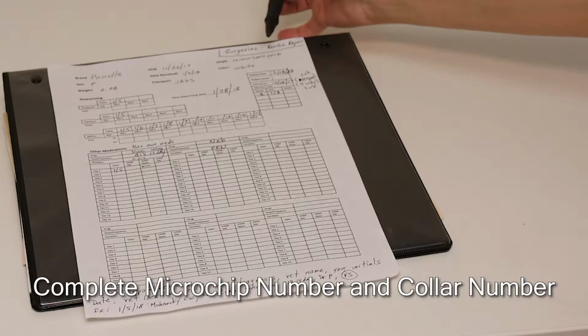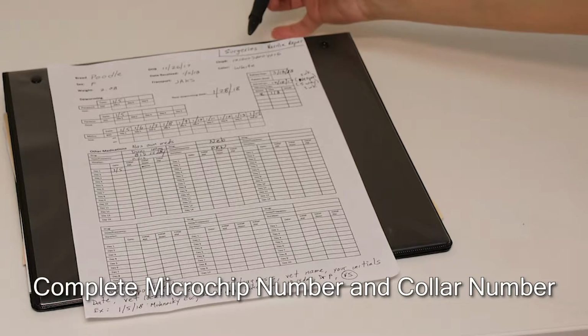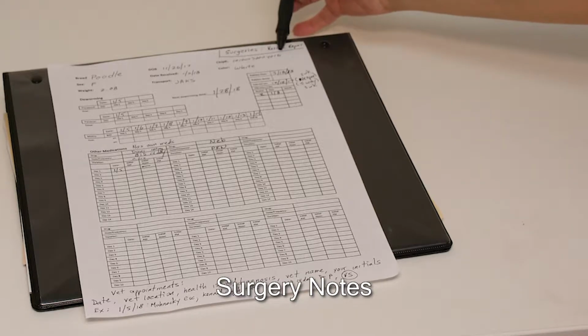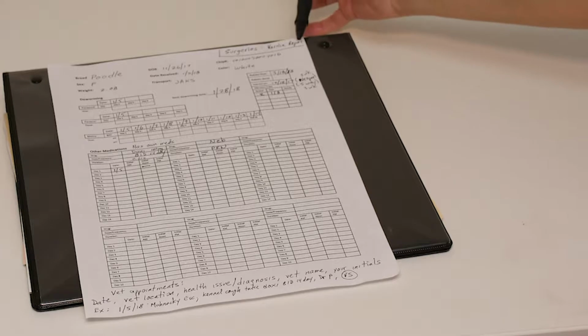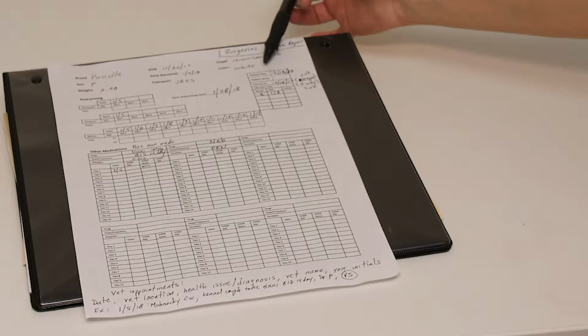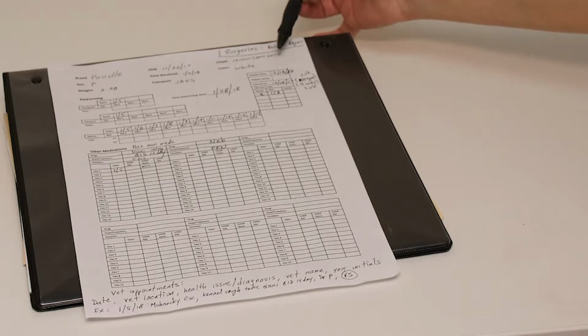You need to look at the paperwork that the breeder sent to us, and you need to look for any surgeries. If there is a hernia repair, or if the puppy was neutered, or anything that was done to this puppy, we need to have proof, and you need to staple one of those forms that the breeder sent to us into this puppy chart. You also need to look at the breeder's information regarding all the vaccinations.